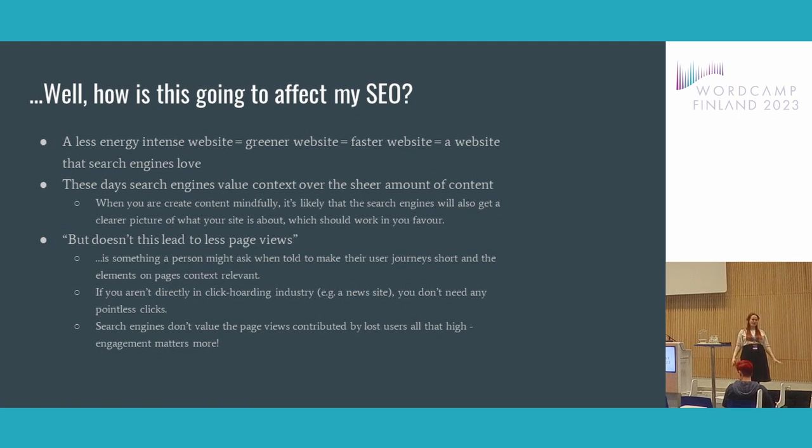And then this argument: doesn't that lead to fewer page views? If you aren't directly in an industry for click hoarding, for example, if you are not Iltalehti, then you do not need those pointless clicks. You do not need that volume. You only need those clicks that actually lead to good engagement. Search engines do not value pointless clicks where it's clear from the user's other behavior that they didn't find what they were looking for. They just came and they went. So engagement matters more, and making concise, mindful, user journey-oriented content provides you that engagement that you are going to need.